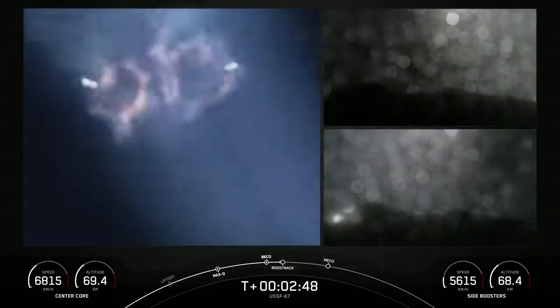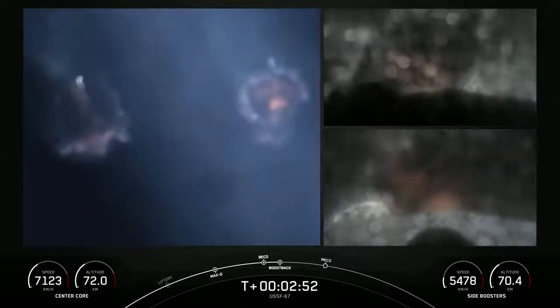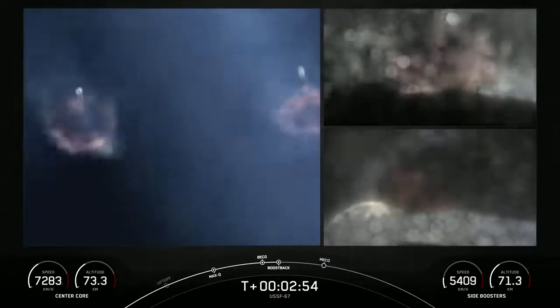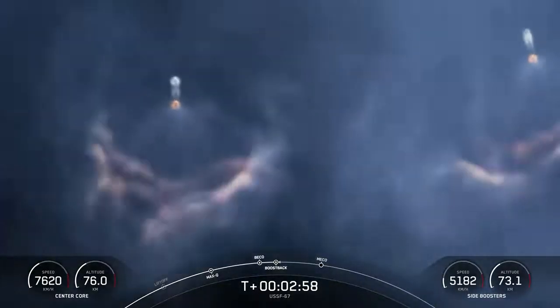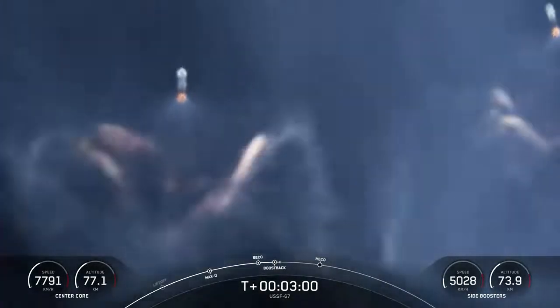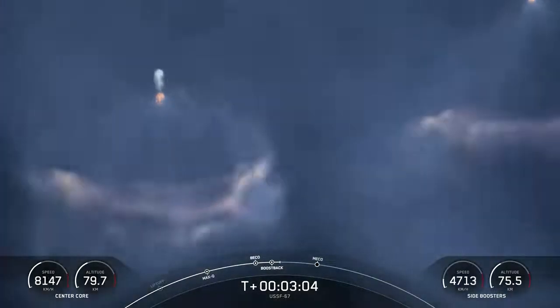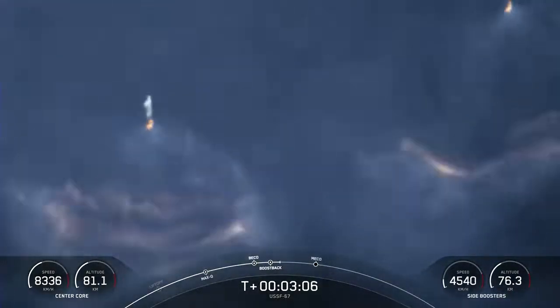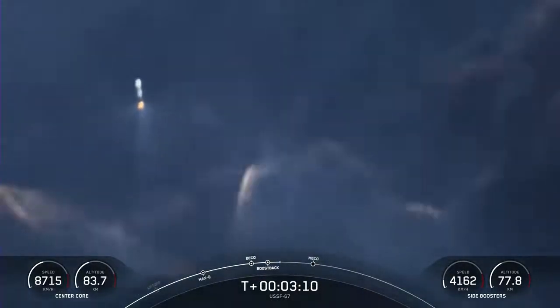Incredible views. We just had BECO and separation of the side boosters, and you can see on your left-hand screen that the side boosters have lit back up. They are now in their boost back burn, making their way back down to Earth. Now, those side boosters are returning to Florida under the power of 3 engines. That's 3 of the 9 M1D engines.